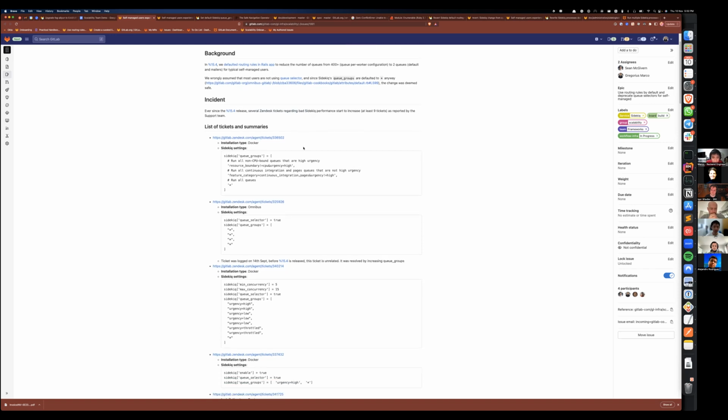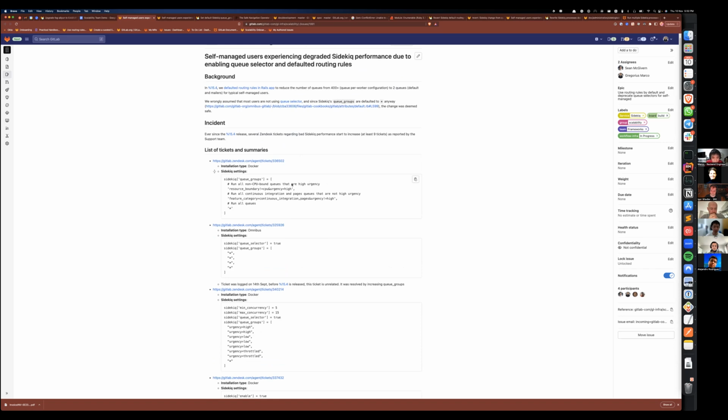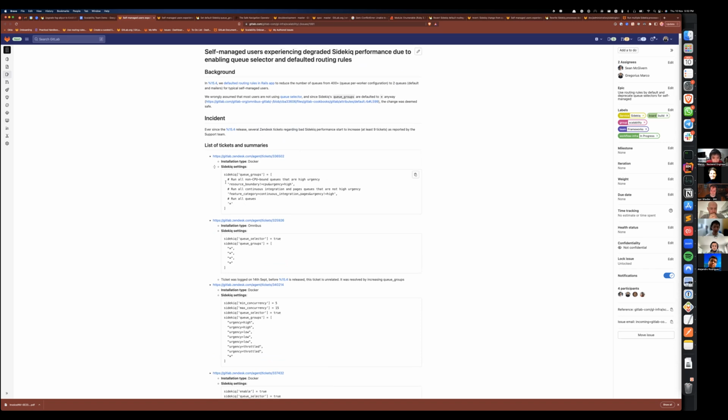So what happened was pretty simple. Imagine you have these queue groups. They already defined this previous to 15.4. This process is only processing, or listening to, certain queues except default. So in this case, the only running process is just this one, and the other two would just be idle. So that's when they started to notice their Sidekick latency getting higher.